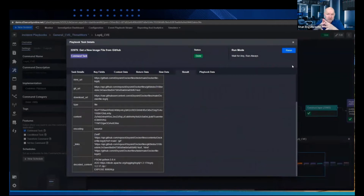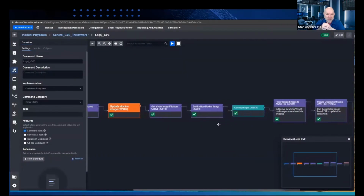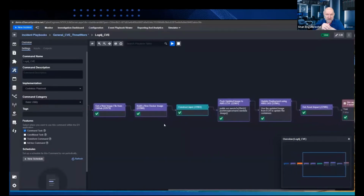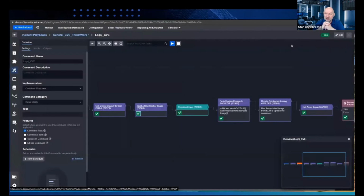So that's stage one. The next stage will be building the image as it goes through, and again, we're automating the process. These are everything that a person would have to do anyway, so why not go ahead and automate this process and take this load off of the security team. So I'm just moving it through to the next stages of the playbook. The next command is going to be building the actual Docker image itself. We can do this automatically from within the playbook. You'll see here we have the ability to build the Docker image and to go and get the Docker file. You'll see the parameter input there. This will essentially build the image that we're going to then utilize to update the Docker.